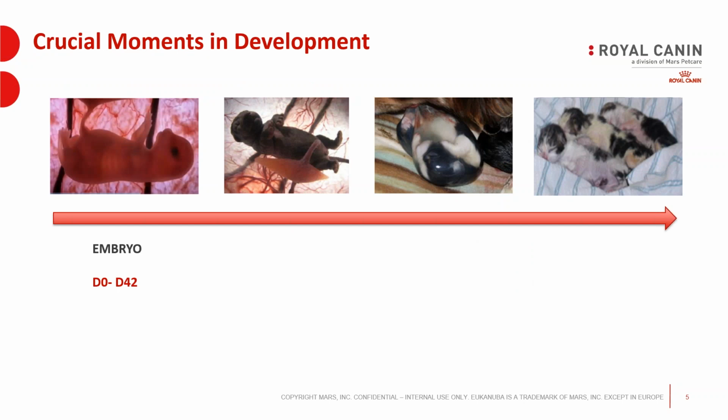As you're all aware, there are many critical moments in the development of a kitten. Firstly, we have the embryonic phase, which is from day 0 until day 42. This makes up 2/3 of the gestation period. In this time, the cells of the embryo differentiate to form the specialized structures and functions that they will need to have as an adult. They then form nerves, blood cells, skin cells, muscle cells, etc. And these are organized into tissues, the tissues into organs, and organs into bodily systems.